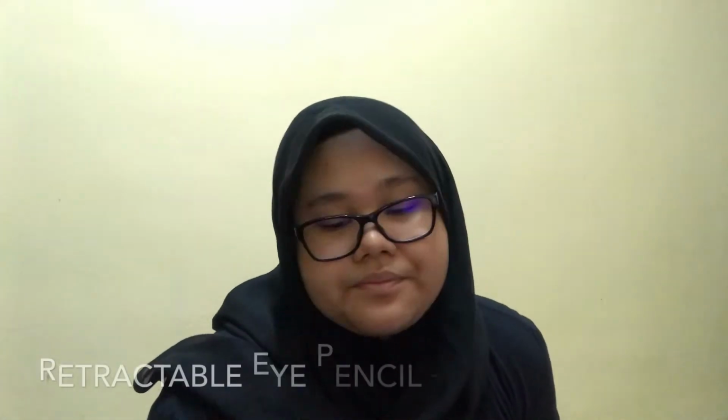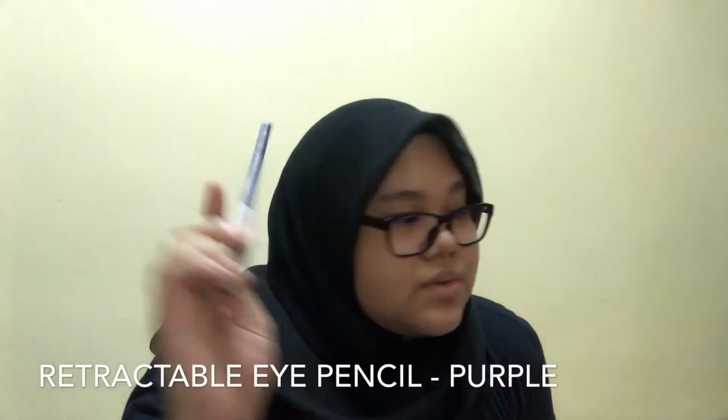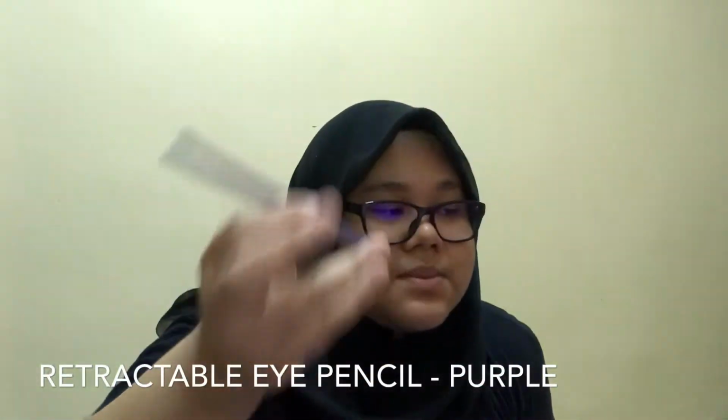This is the creamy AF. Kinda subtle. Dia macam sheen. Dia not glittery, which is good. Very good. Slightly glitter. Eye pencil. Again, syrup tangan, the purple one. Retractable eye pencil 2016. So I takkan open this because I dah show the swatch to y'all.